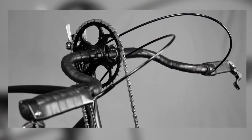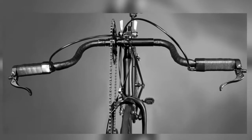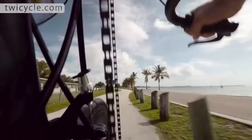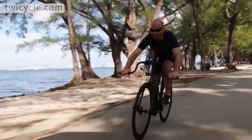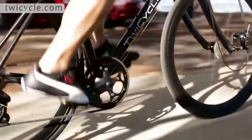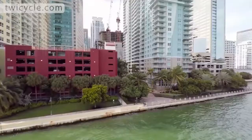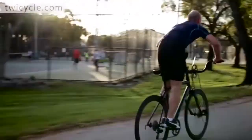By connecting a power chain from the front wheel to a set of rotating handlebars, not only is the Twicycle a powerful two-wheel drive bicycle, but it's an effective and exciting way to work those muscles. The Twicycle lets you take in the sights while simultaneously working your upper and lower body. The rider has a choice of working the legs by only using the pedals, working the arms by using the handlebars, or both at once for an intense, exciting full-body workout.